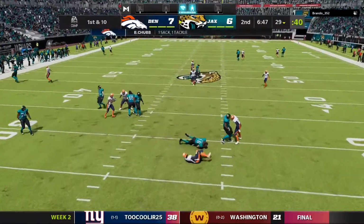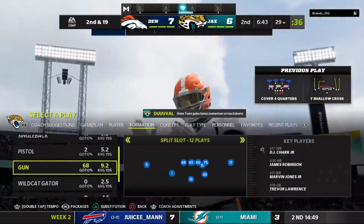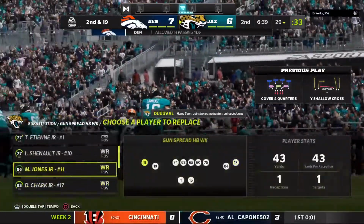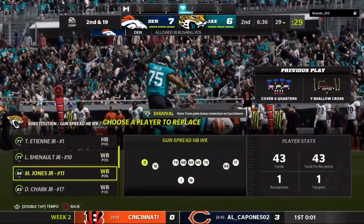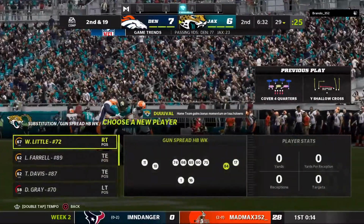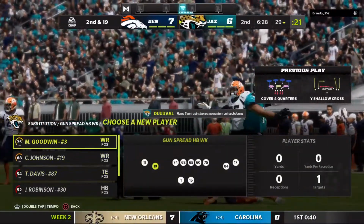The pressure gets to Lawrence, and he'll go down. That time, Bradley Chubb shooting in there for the sack. Well, last game he had 2 sacks. Got another one here, picked up right where he left off. Brandon, he spent the entire offseason working on new moves, new techniques, trying to add to his arsenal of pass rush moves. Certainly paying dividends in what we've seen so far.